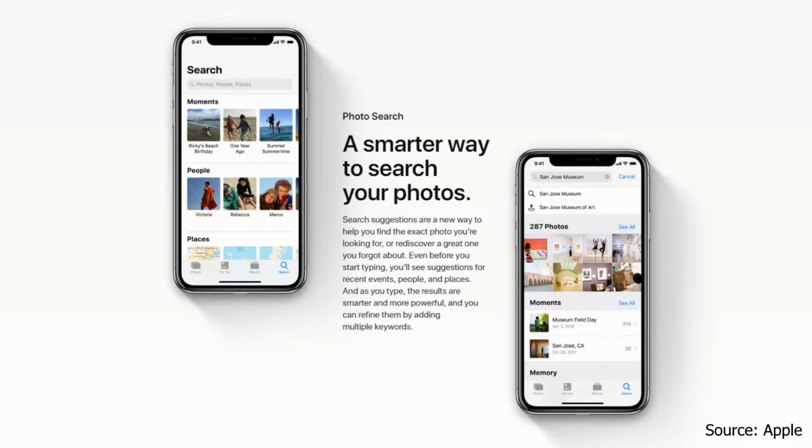They also updated the Photos app so that you can search through your pictures, and it has search suggestions, and you can use multiple search terms, and you can search for places and events because it knows which events were happening in your area. And it has effects suggestions, so it tells you, hey, this photo would look good with this effect, and you can choose to apply it or not.